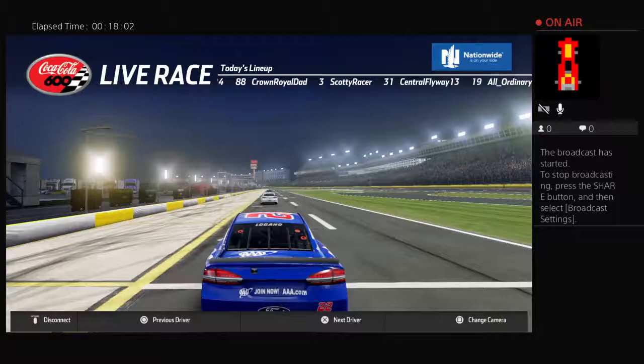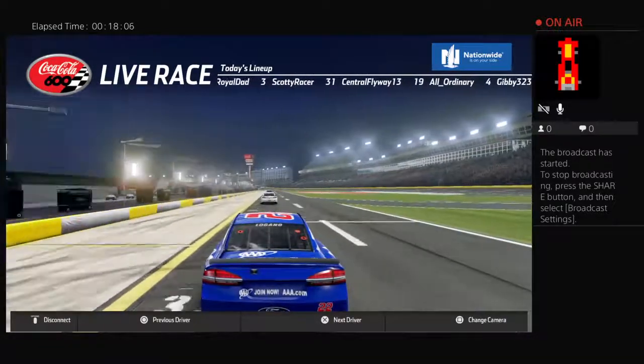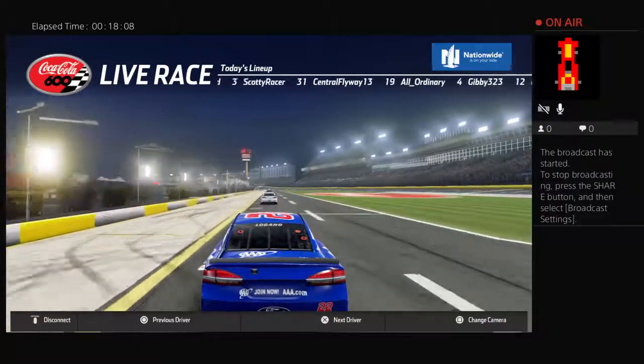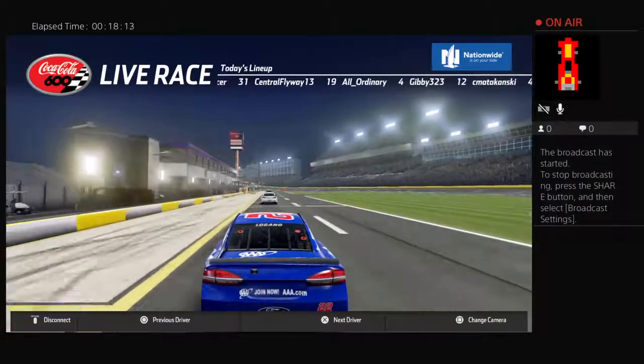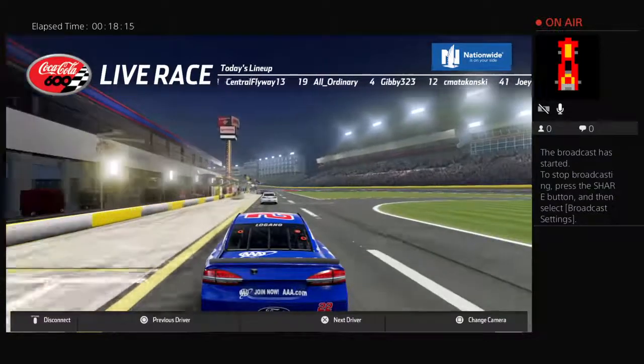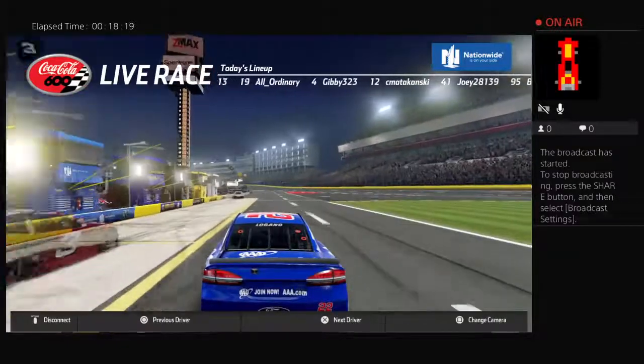More issues for him. You see him having a problem getting on pit road. What is going on here in the Moonshine Racing League? This is highly unusual for most of the field here today. Or not? Yeah, they were open. Okay.